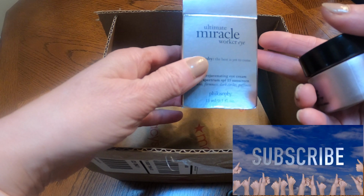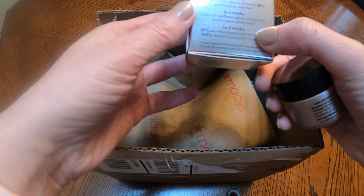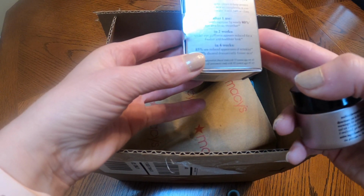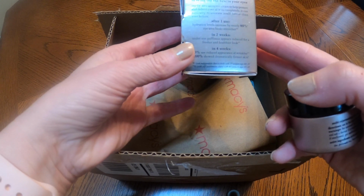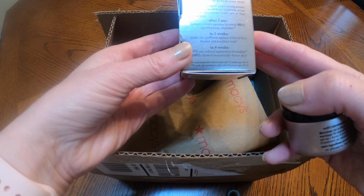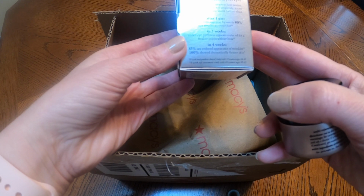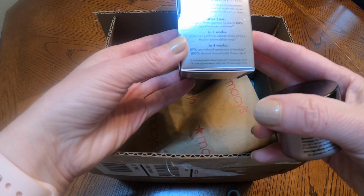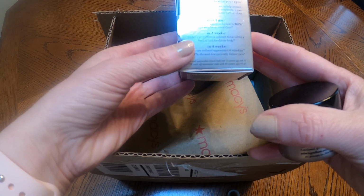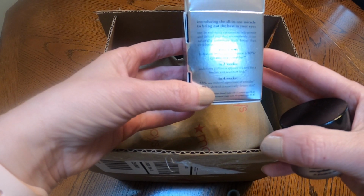So this is it. It's the Ultimate Miracle Worker Philosophy Eye Cream. What I also liked about it was the claims that they made that hydration increases by 80% after one use, which seems impressive if true. And in 2 weeks, under-eye puffiness appears to be reduced. And in 4 weeks, 83% saw reduced appearances of wrinkles, and 100% showed dramatically firmer skin. Yes, of course, we know it's probably not all true, but if it were true, that would be awesome.